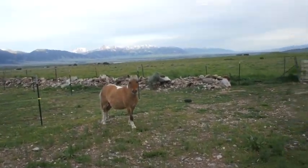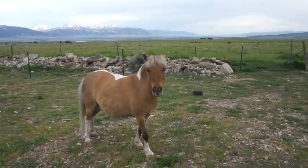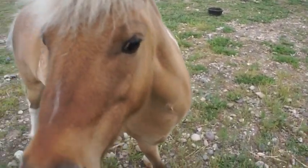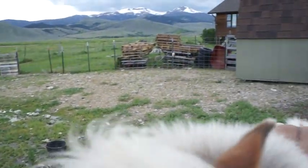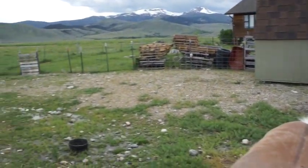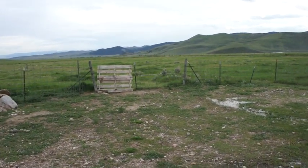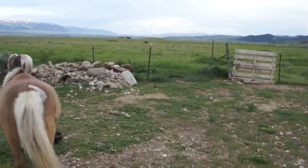So we integrated the girls and the boys today. Here's Captain. Mr. Captain, yes. Good boy. This is one lounge area with all the gravel. This is where I'll give them their grain when they come in from the pasture. And they're going to get cut back to just an hour a day for a little while in the pasture.